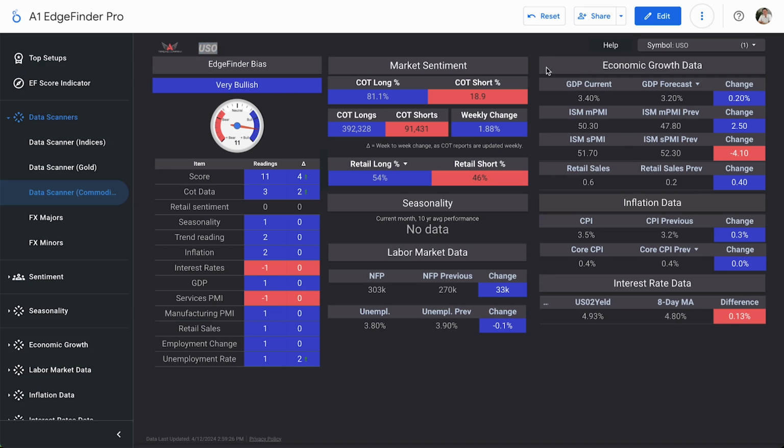So we're taking a look at the US government numbers. So these are all US fundamental numbers. GDP currently 3.4%, ISM PMI 50.3, this manufacturing PMI, ISM services PMI 51.7, retail sales 0.6, CPI inflation 3.5%.